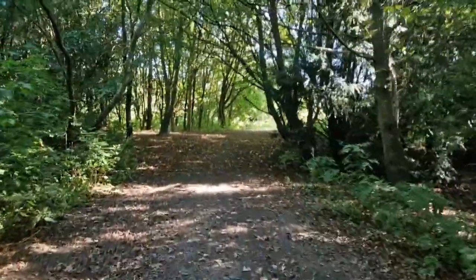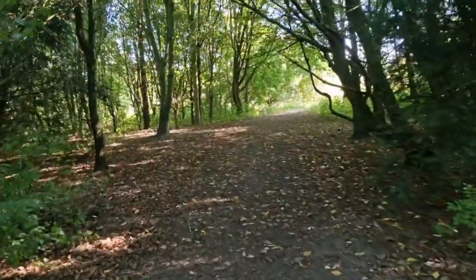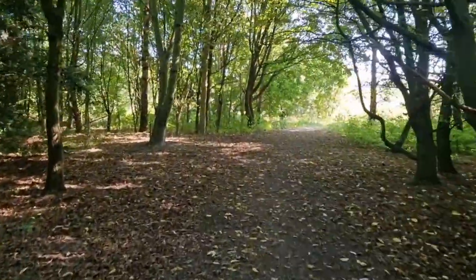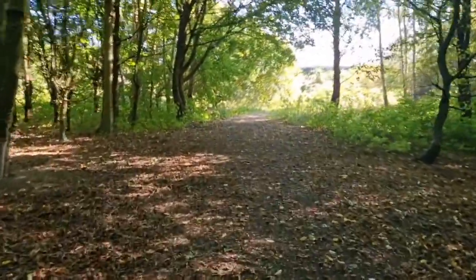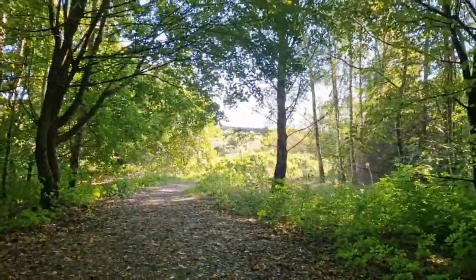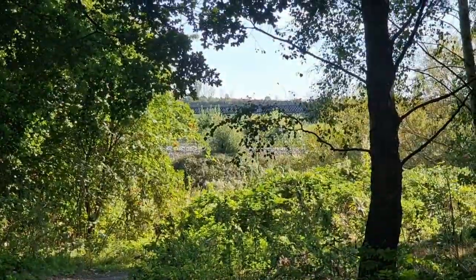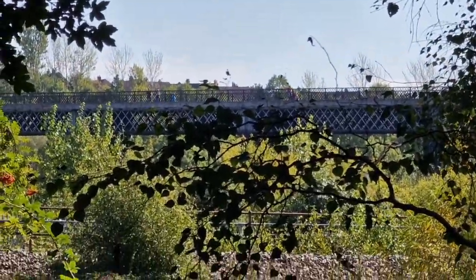Stopped abductions. Walking to Bennerley Viaduct, Ilkeston. Abandoned railway bridge. You might be able to see it from here. Just here. That's where I am going.